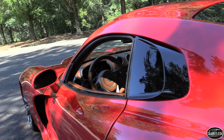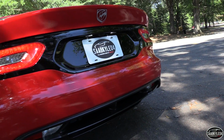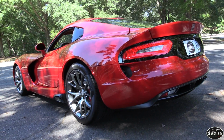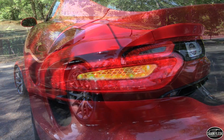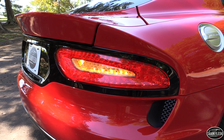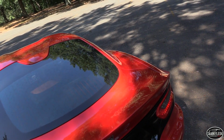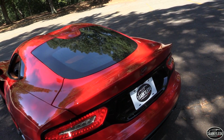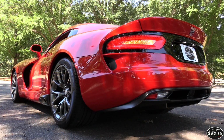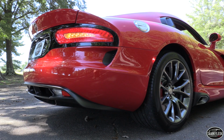Out back, LED tail lamps make their first appearance on a Viper. They each consist of 50 LEDs and feature a snakeskin texture in the lens, similar to what's seen in the gills and hood vents. The black applique that surrounds the tail lamps and license plate is exclusive to the GTS. On the regular Viper, it's body-colored. Beneath each tail lamp is an exhauster port, which extracts air out from underneath the car and rear wheelhouse to relieve positive pressure buildup, again to improve high-speed stability.